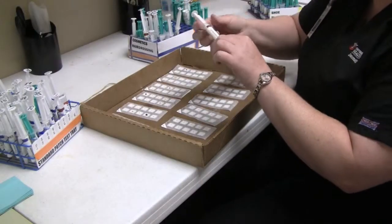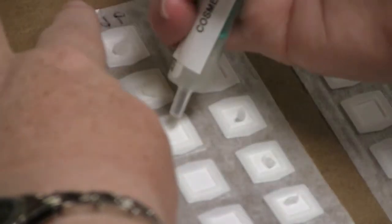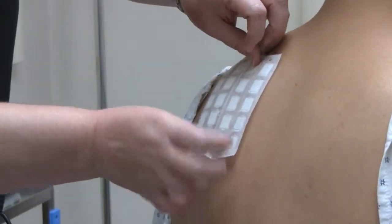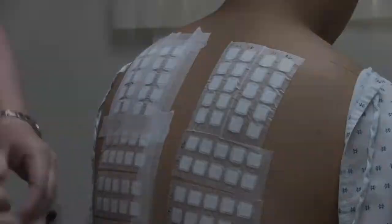You'll come into that first visit and you'll meet with me, and we'll go over your history. We'll talk about where the rash is, how long it's been going on. We'll start to come up with ideas of things that we ought to be looking for. We'll pour these chemicals into little chambers on the tape. Admittedly, I don't do the work. My staff does it. Then we'll apply these chemicals or the pieces of tape to your back. We'll reinforce them with other tape.